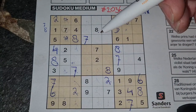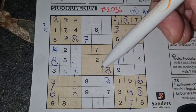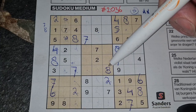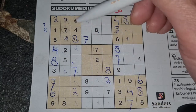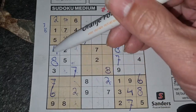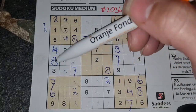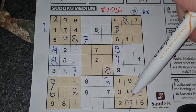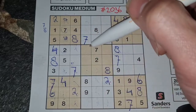Then 3, 5, 4. Yes. We have a 4 in the third column, a 4 in the first column. So in the column between, the second column, the only two places for the 4 should be here or there. We see there 4, no 4 there. 4 should be here.